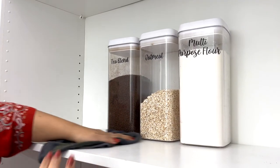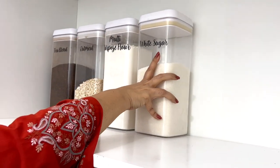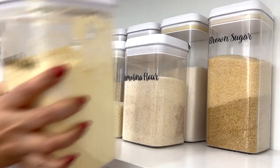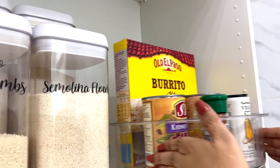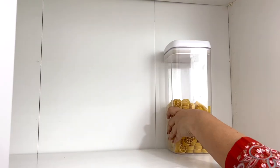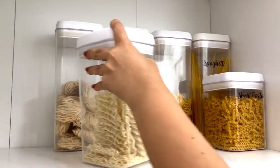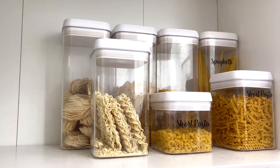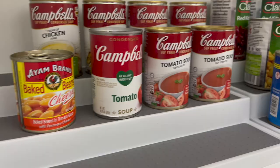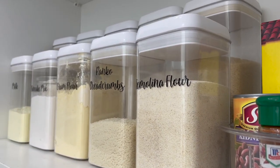As always, just giving all the shelves a quick wipe before putting everything away. I'm really happy how the pasta and noodle shelf turned out. And that's everything in the pantry. Done and dusted. Now to cook.